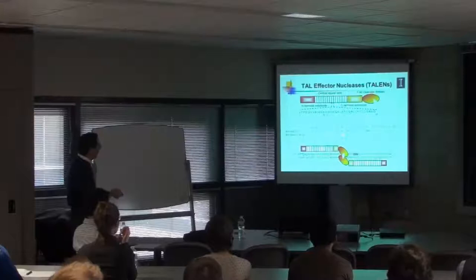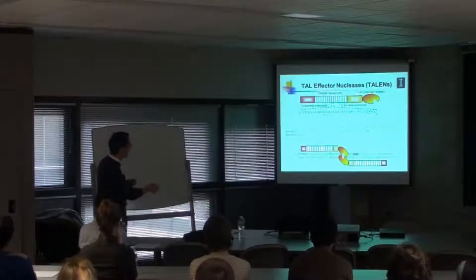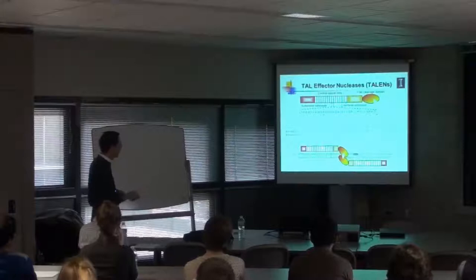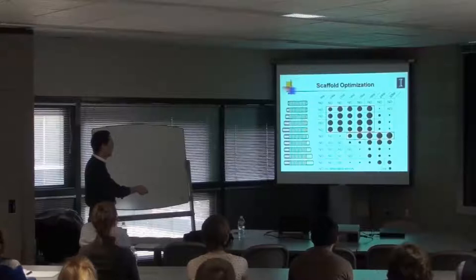And then we designed what we call the TAL effector nuclease, right? We used different N-terminus fragments and also C-terminus fragments, and we tested different combinations, wanting to see whether we can recognize a particular sequence or not. So we did some scaffold optimization. We created many constructs, and found that some constructs indeed showed activity. Some didn't have any activity or had very low activity, right? So clearly it depends on what fragments you include.